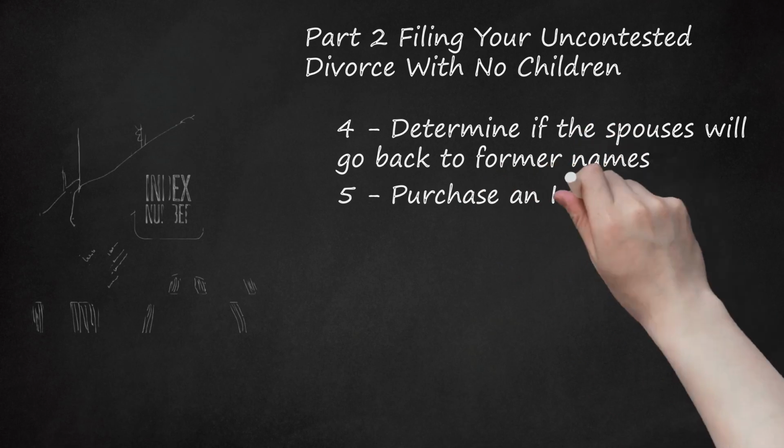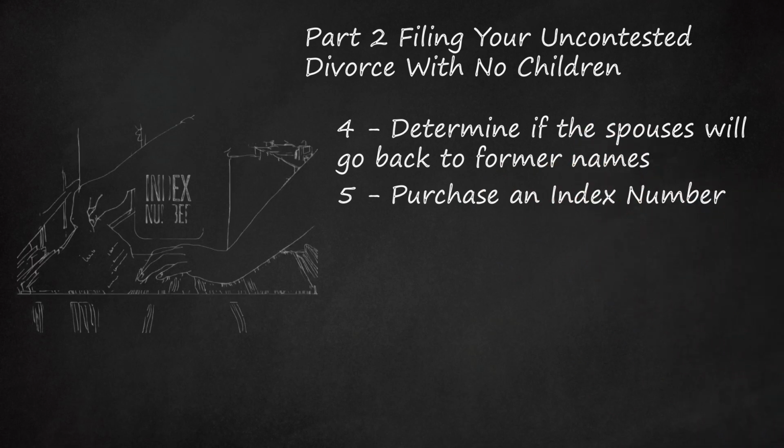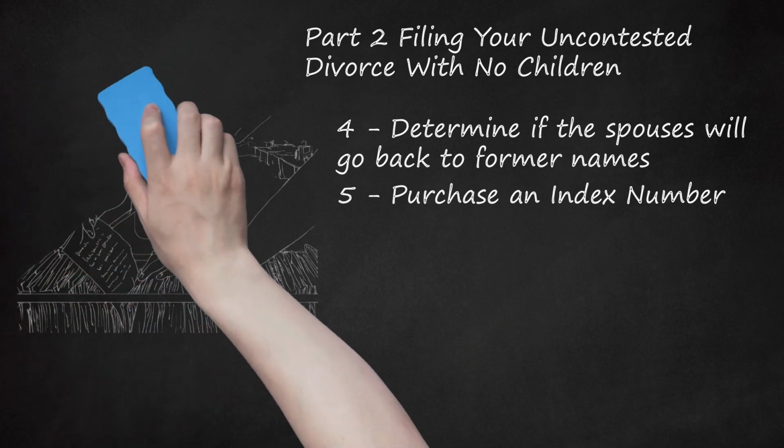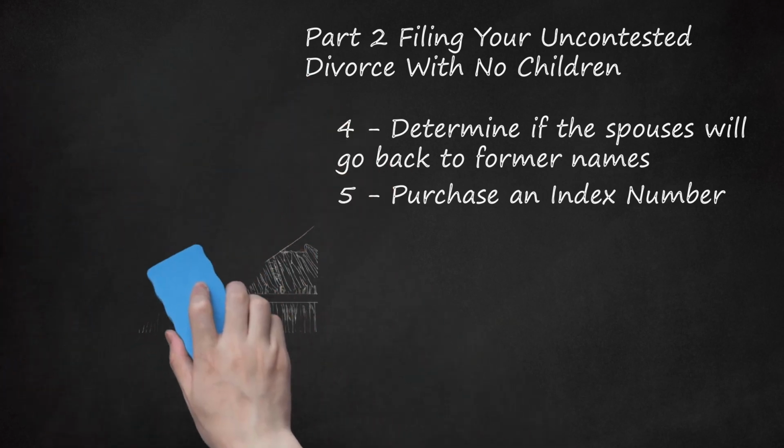5. Purchase an index number. Preparation of your documents will go faster if you already have your index number from the court. You can file a summons and notice and pay the fee to receive your index number. At this time you will also file your application to have the fee waived. You will file at the courthouse in the county where you reside, even if another courthouse is closer.